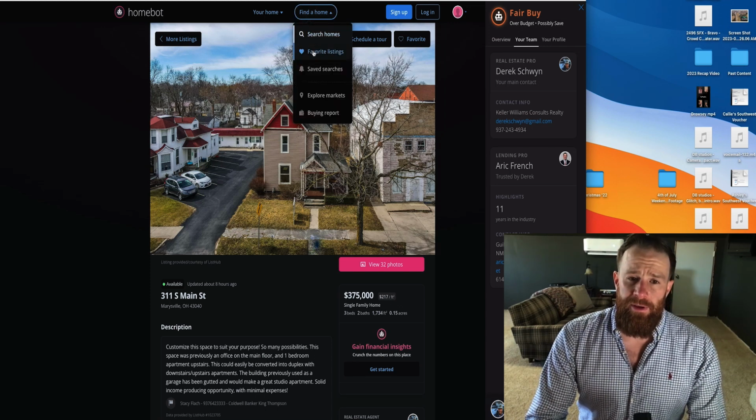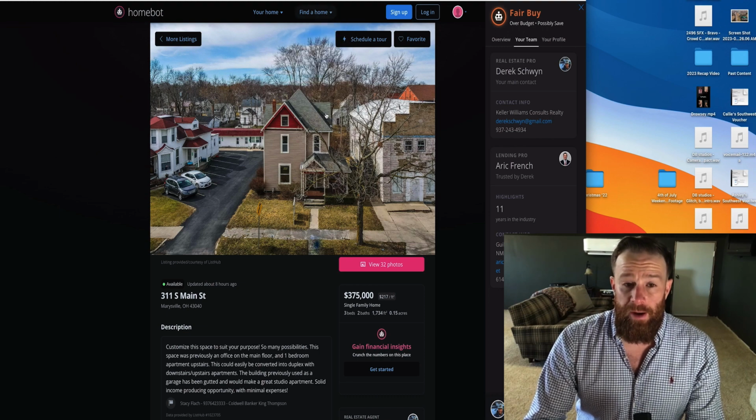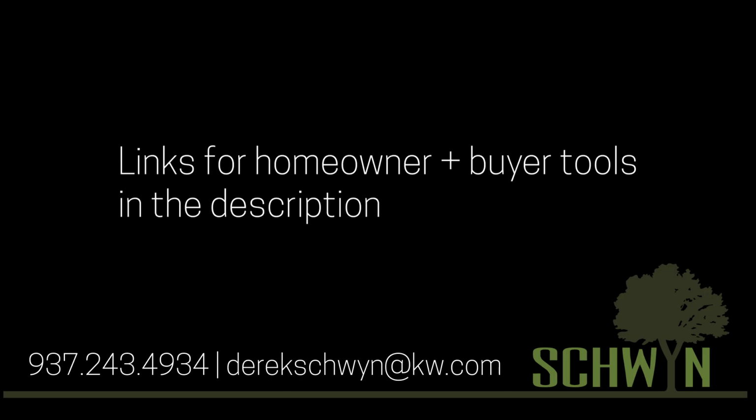So you can save listings, save searches, explore markets, buying report, different things. Buying report's kind of like the home ownership guide. In my humble opinion, this is a great tool if you're looking to buy a house and want to better understand the finances behind it, or if you're just a homeowner that wants to better understand the equity they have in their house and manage the wealth they have for the long term when it comes to real estate.